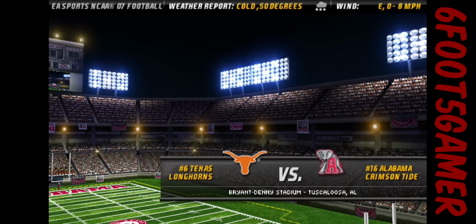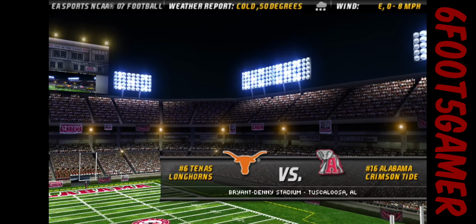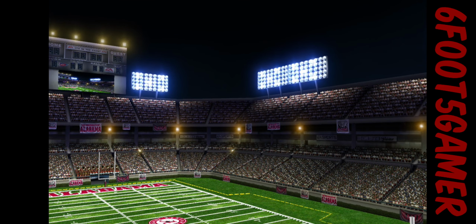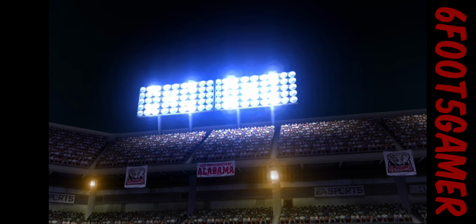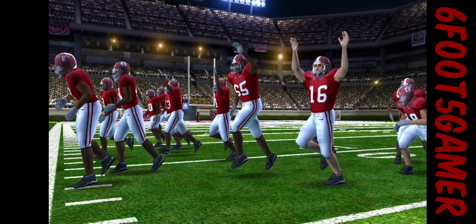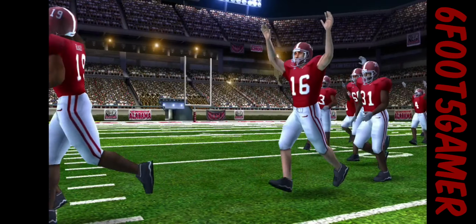There's a chill in the air tonight, but it probably won't adversely affect either squad. Get ready for the Texas Longhorns and the Crimson Tide of Alabama. We hope you're ready for an action-packed game of NCAA football. And here comes the Crimson Tide.